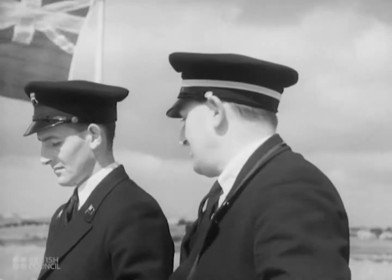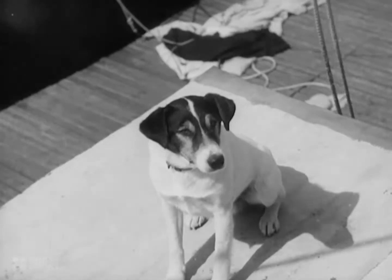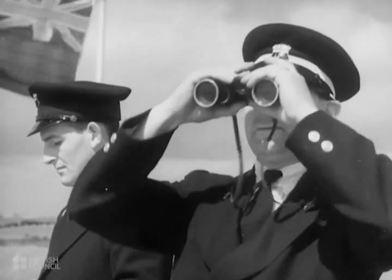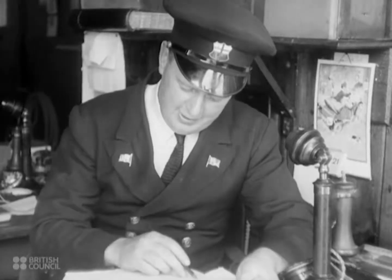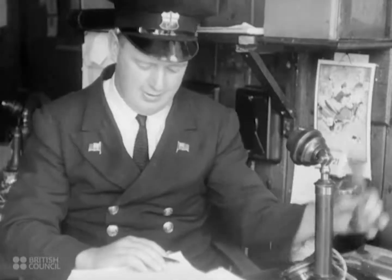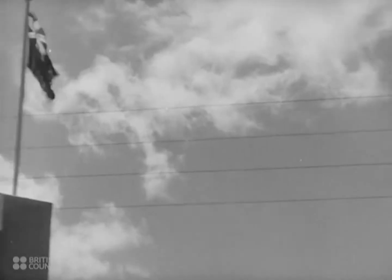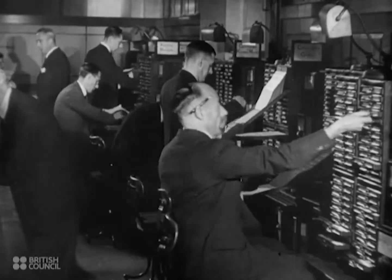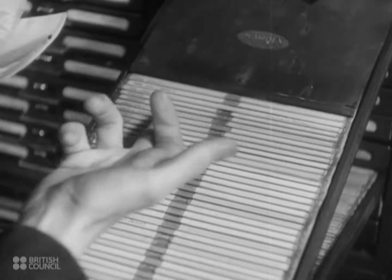Along the coastline of the British Isles, Lloyd's signal stations watch the ships of the world go by. Great liners, men of war, tramps, cargo steamers and coasters, big ships and little ships alike, their movements all recorded by the men of the signal station. This record is sent to Lloyd's at London, where in the index room, the movements of shipping everywhere are carefully and methodically listed, day by day.